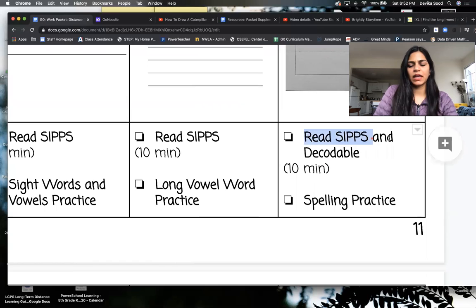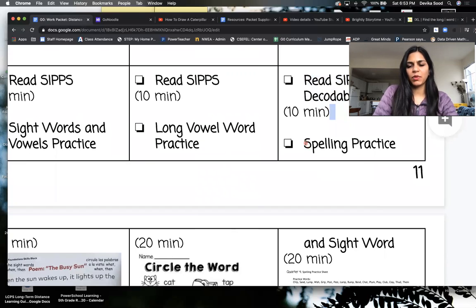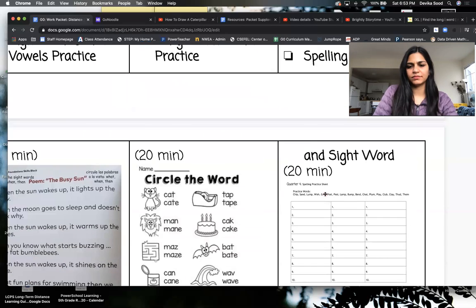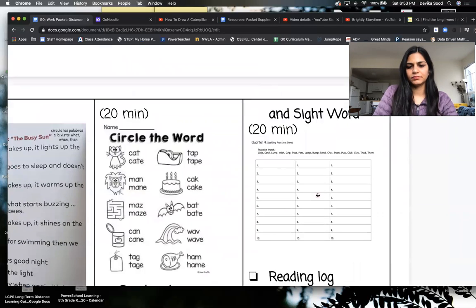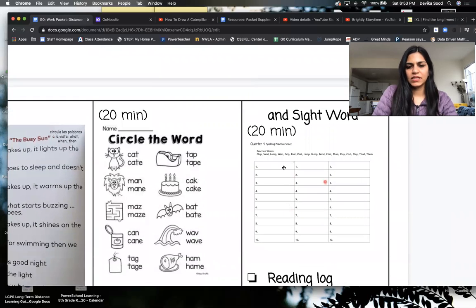Read your SIPS book and Decodable on Friday. You will need to read Time to Bake and your SIPS book on Friday. You have a spelling practice worksheet on Friday. Please read these words aloud to your child and have them write them down. Chip, sand, lump, wish, grip, post, pest, lamp, bump, bend, chat, plum.